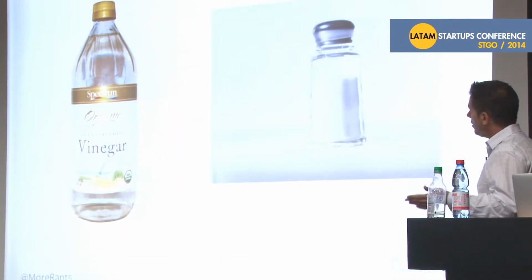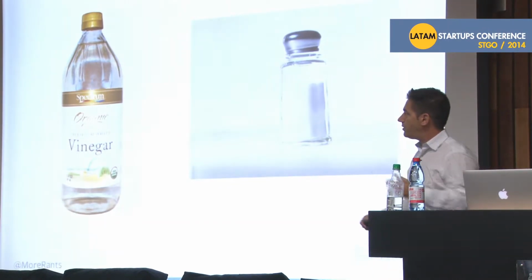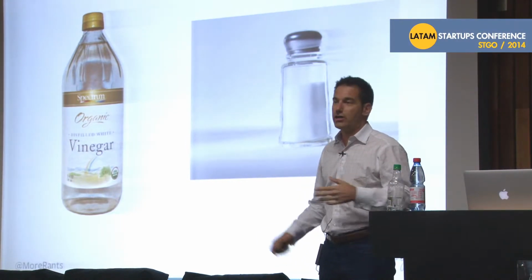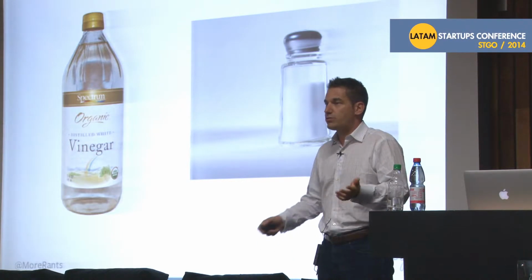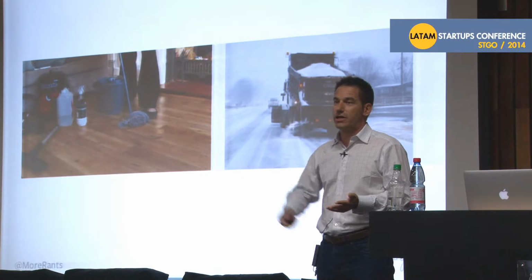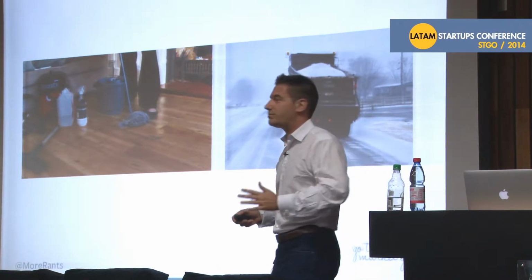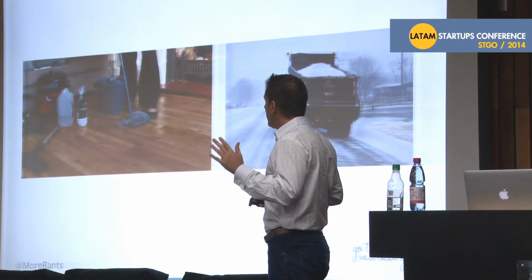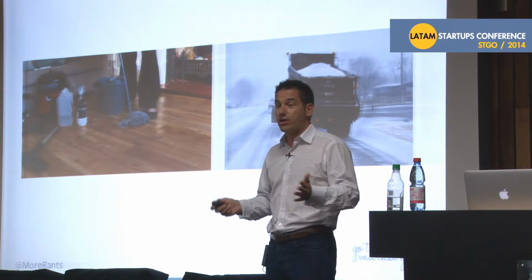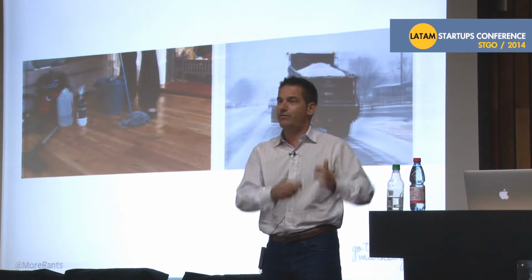So this is vinegar, this is salt. Vinegar there on your left, probably use it on salads, for cooking. Salt you use for cooking. That's what the product's for, right? But in my house, I use more vinegar to clean. I don't actually do the cleaning, but I've seen it being used by people in my house. So, Heinz vinegar, do they pay attention? They do, because they sell it in the cleaning section. It's not just in the food section.